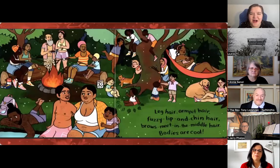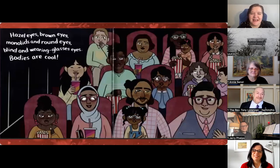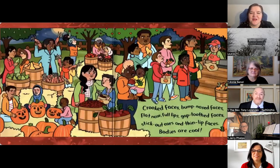Leg hair, armpit hair, fuzzy lip and chin hair, brows meet in the middle hair. Bodies are cool. Hazel eyes, brown eyes, monolids and round eyes. Blind and wearing glasses eyes. Bodies are cool. Crooked faces, bump nose faces, flat nose, full lips, gap tooth faces, stick out ears and thin-lipped faces. Bodies are cool.